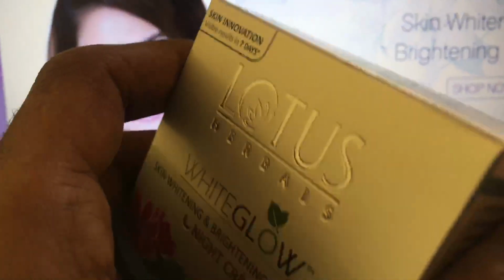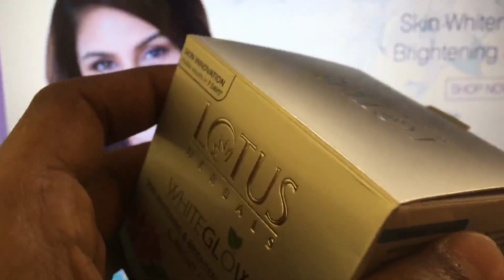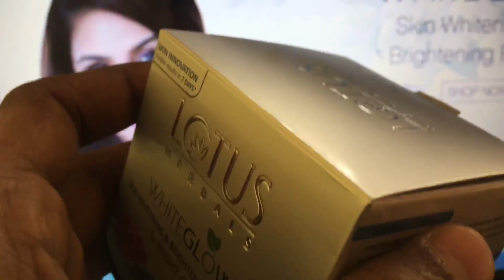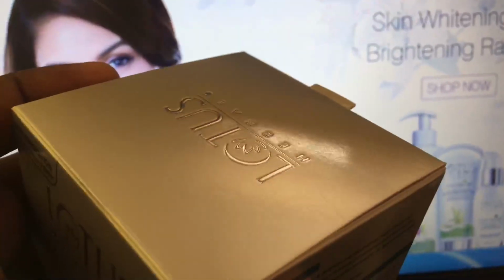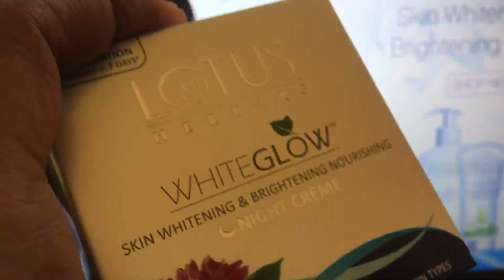If you continue this cream for up to 3 months, then you don't need to apply any other face whitening cream for the upcoming 2 or 3 years. It will help whiten your face for up to 2-3 years. Okay. You can get this cream anywhere in the world through the Lotus Herbals website.